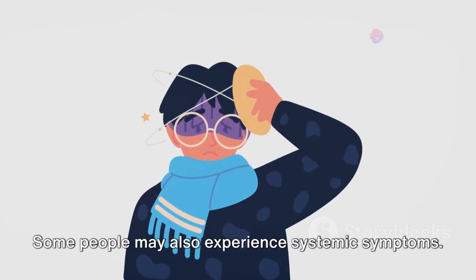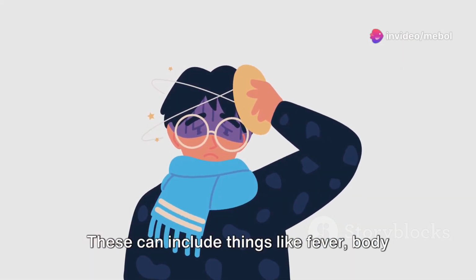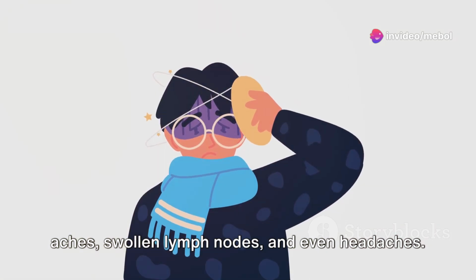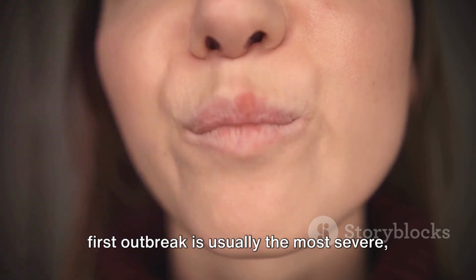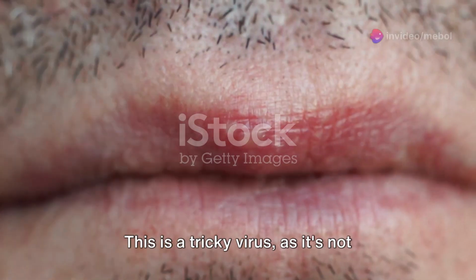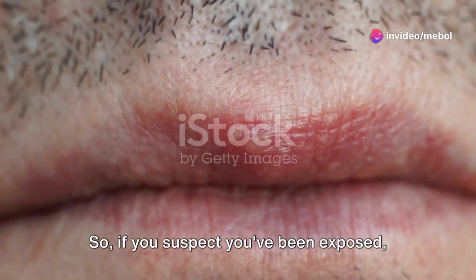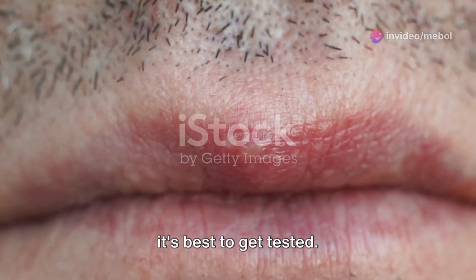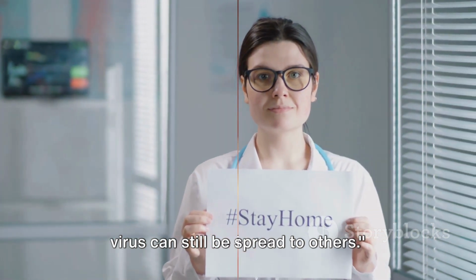Some people may also experience systemic symptoms. These can include things like fever, body aches, swollen lymph nodes, and even headaches. It's also important to know that the first outbreak is usually the most severe, and subsequent outbreaks tend to be less severe. This is a tricky virus as it's not always symptomatic, so if you suspect you've been exposed, it's best to get tested. Remember, even without symptoms, the virus can still be spread to others.